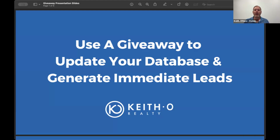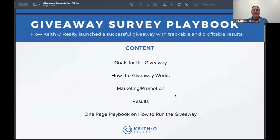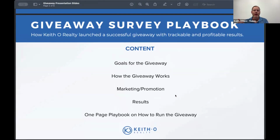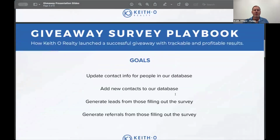The goal is this could really be something you could implement in your business today, or you could do it around a holiday. I know a lot of presentations are a little more theoretical, but my goal is to really give you some good, tangible information that you could implement right away for your business. So what we're going to talk about today is the goals we had for this giveaway. We'll talk about how the giveaway works, the marketing and promotion that we did, the results we achieved, and then we'll also give you a one-page playbook on the exact way to run the giveaway with what we cover here today.